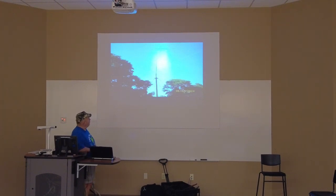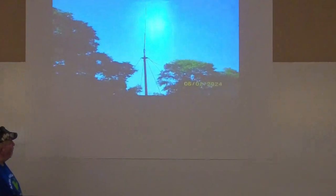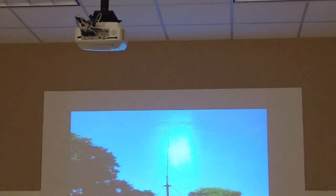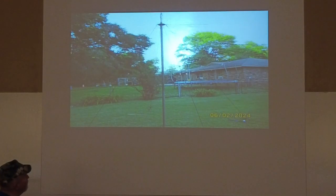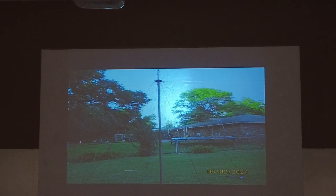And there it is on top of it, and that's what that piece of pipe is. I realized that I had four pieces of pipe that made 16 feet. Well, that's what I need for 20 meters. So I pulled one piece. I only need about 12 for 15. That's a better look at the guys. And the guys only have to go out about 3 or 4 feet.